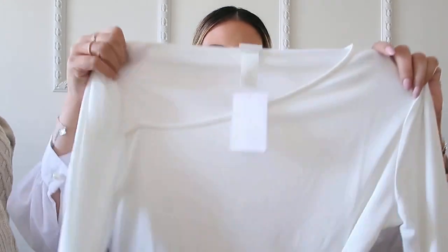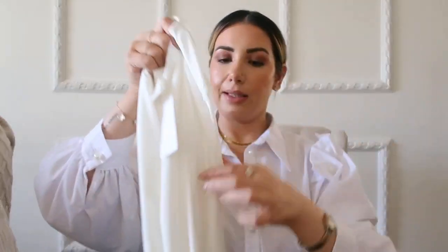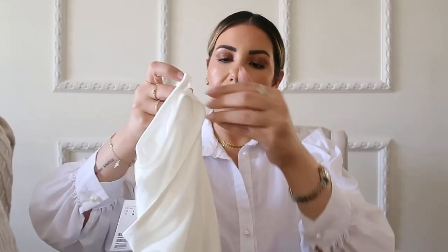I had a lot of high hopes for this top, but I absolutely hate the quality of it. It has a diagonal neckline, and it is long sleeve, but it's horrible quality. It's literally, I think, plastic. So this is just going back because I really hated the quality of it, and I'm not gonna wear it.